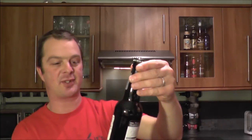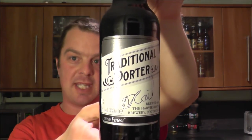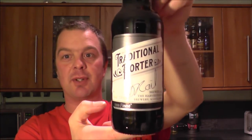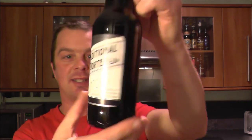Today we've got a beer called Tesco Finest Traditional Porter. But the beer community out there all know that it's a bottle of Harviestoun Old Engine Oil. Black cap on this one. Let's get the beer out into a glass and see what we get.